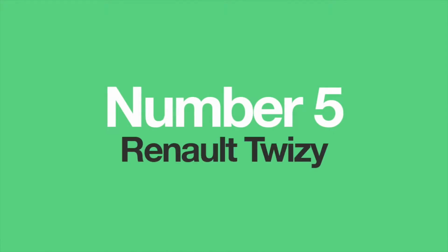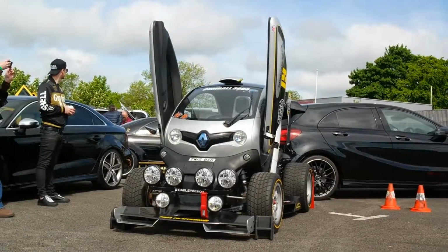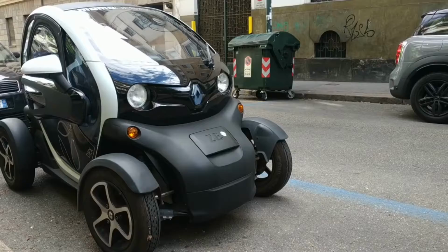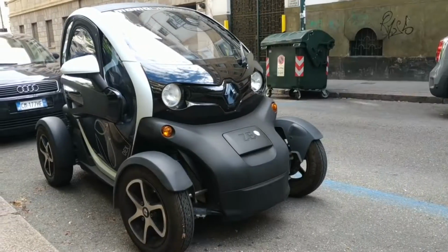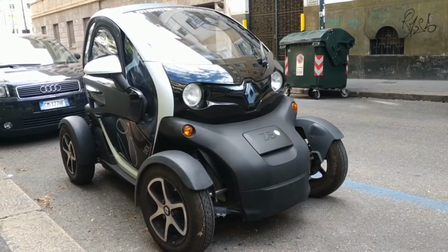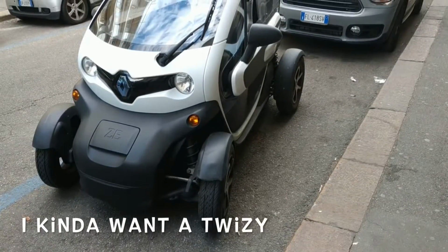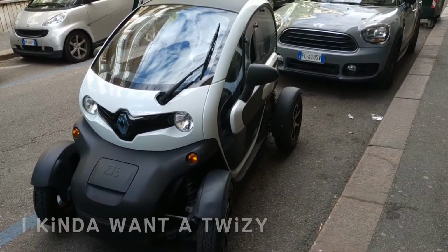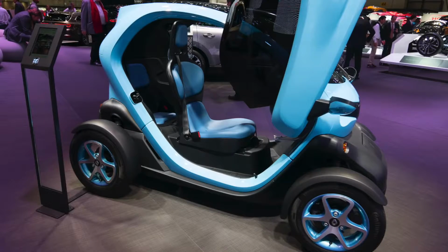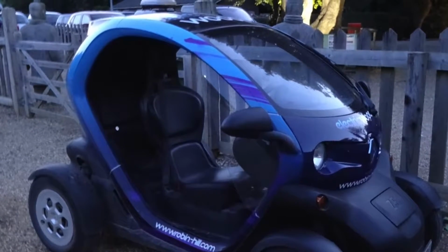Number 5. The Renault Twizy. A step above a 50cc scooter sits the innovative Renault Twizy. The Twizy has 2 seats, like you might expect from a car of this size, but unlike almost any other car on the market, the seats are positioned like in a fighter jet, driver in the front and the passenger in the back. Of course, there isn't a lot of space in the back, and it's a little dark, but still, it's way better than walking, and a great way to transport 2 people over short distances.